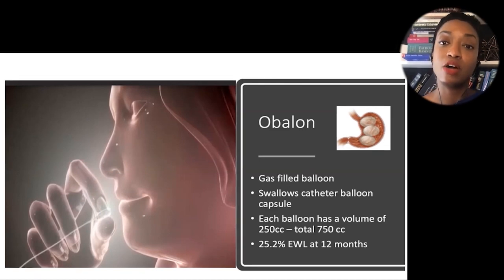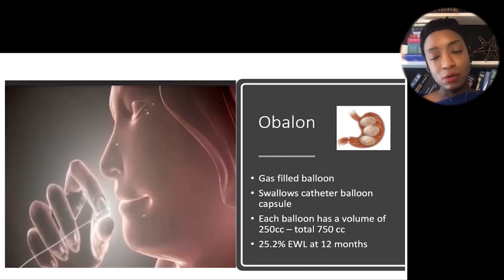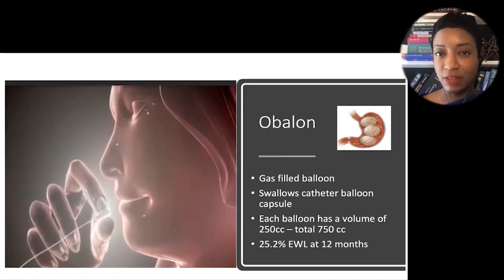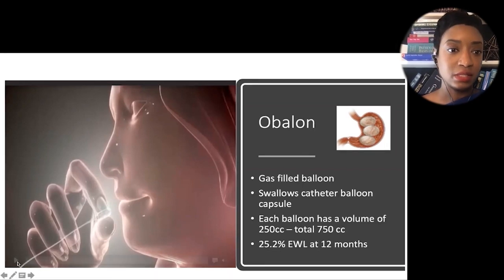The next balloon is the Obalon balloon, which is a gas-filled balloon. The problem with the volume-filled balloon with the liquid is it feels really heavy. It can cause some nausea and vomiting. People can feel pretty uncomfortable. So the idea was, why don't we create one filled with gas so it's lighter, so people don't feel as heavy. And so this is that one.